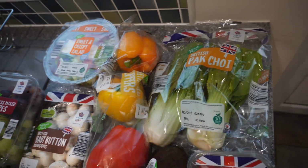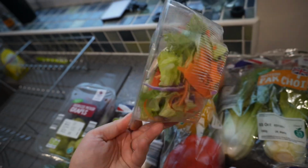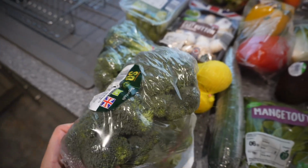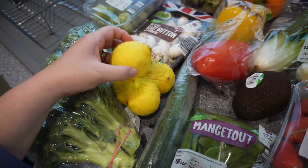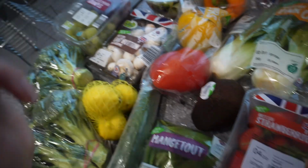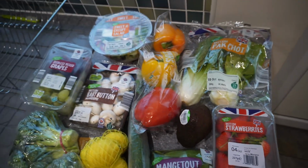Starting off with all of the veg, I got pak choy, peppers, mushrooms. I'm always just lazy and I get this. Sometimes I buy all the salad and chop it up myself, but I've just got one of these to have on side salads, sandwiches or anything. Then I got these broccolis. These are the organic broccoli. I need it for the meal prep and there was no other broccoli, so I had to get these ones. Lemons, I always use lemons to season my avocado with. Cucumber, mange tout, avocado. They didn't have the packs of two, so I'll end up going back to the shop to get more. Got grapes and strawberries for some fruit and some onions. I do have red onions, so I just got these normal onions. That is all the veg items.